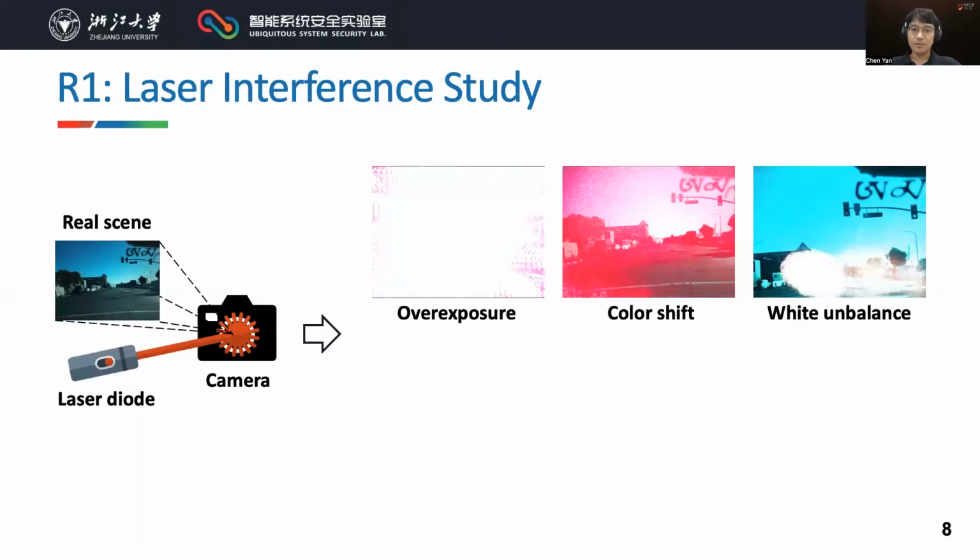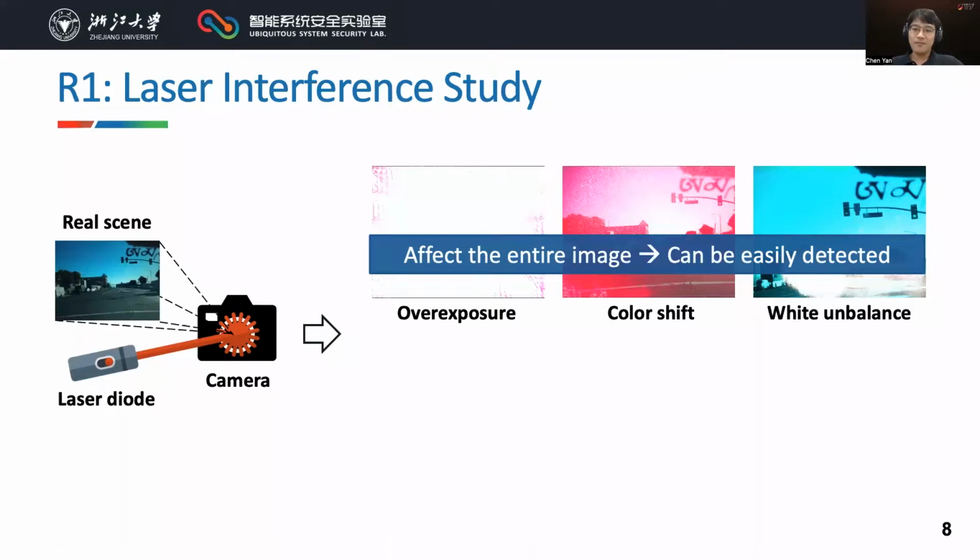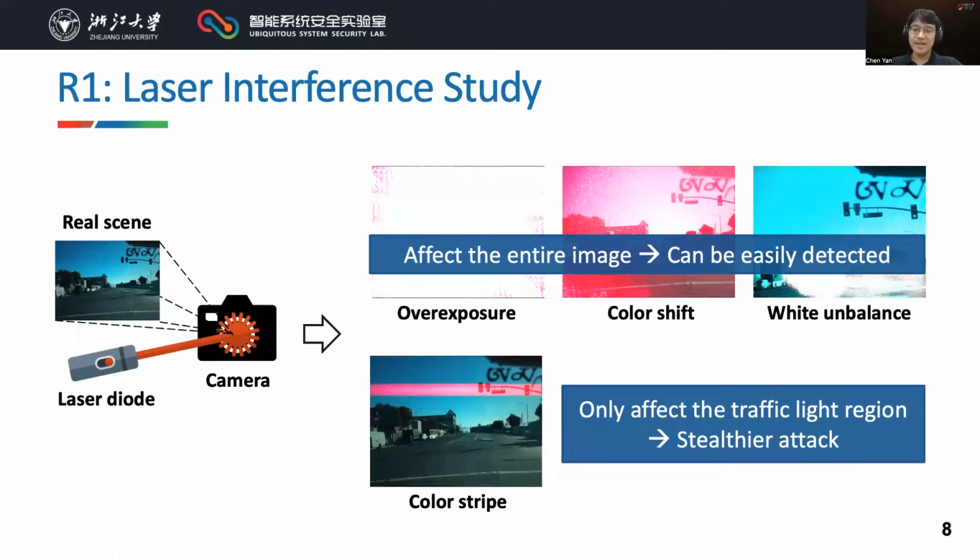For the first requirement, we studied all the possible effects of laser interference. The most common effects are overexposure, color shift, and white imbalance. However, none of this is what we want because the laser affects the entire image and can be easily detected. So to make the attack stealthier, we designed a new method that can inject a color stripe into the image that only overlaps with the traffic light region. So how to generate a color stripe?